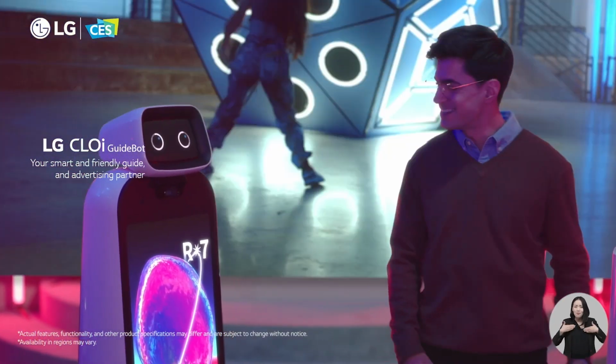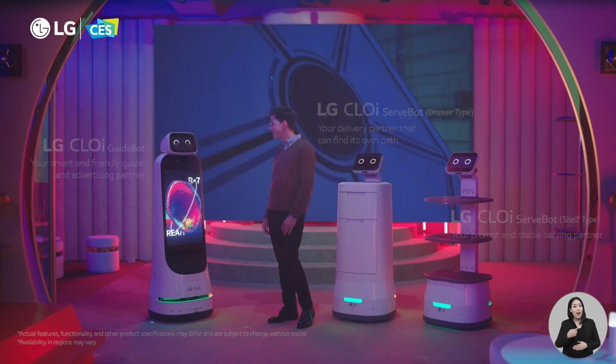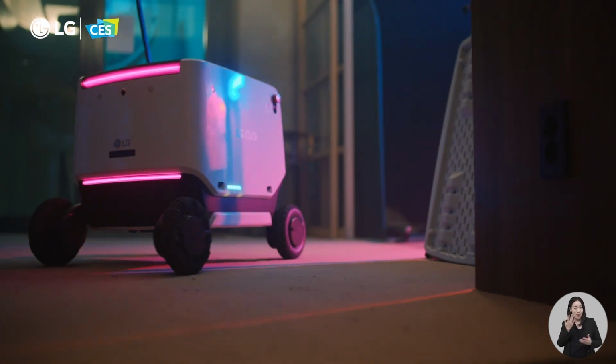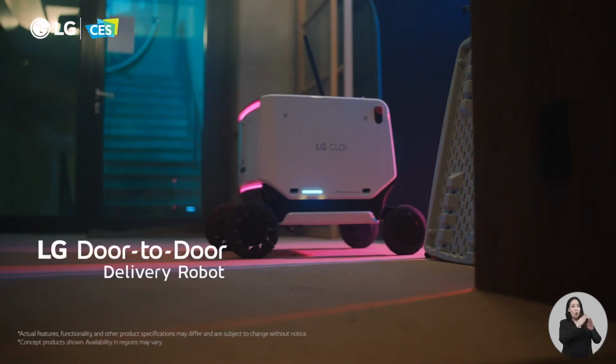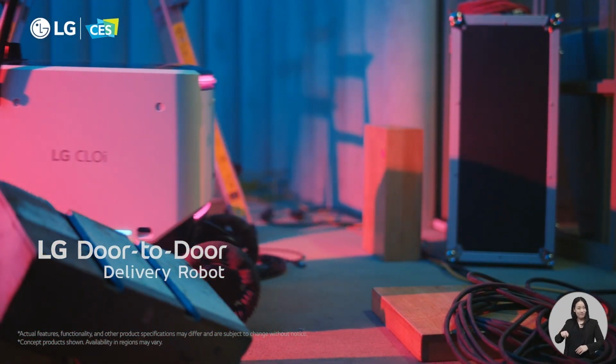Oh, hey, guys, I'm glad you're here. Hi, glad to meet you. My pleasure. Now, can we talk about one of my favorite little guys? The LG door-to-door delivery robot, everybody. I mean, look at him go.